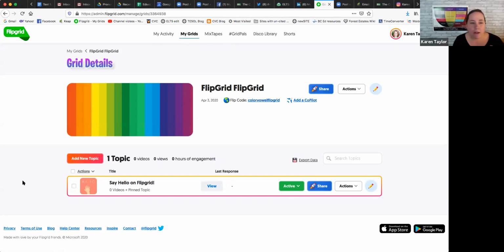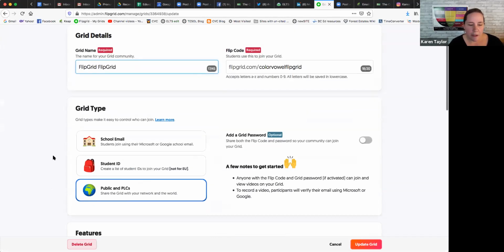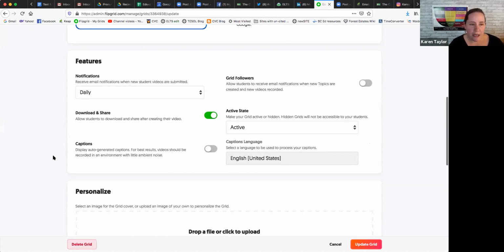Great. So we're here in our FlipGrid now, and it looks pretty sparse, but look at what they provide you. They've given you a graphic, and you're like, well, I don't want just this graphic. I want something else. So you can edit this top piece and decide what you want it to look like. If you come down a bit, the settings are pretty good, and you can leave them the way they are until you decide you're ready to click around.